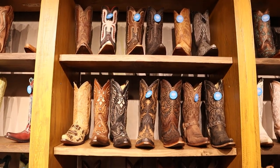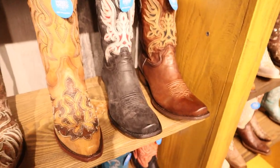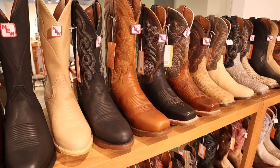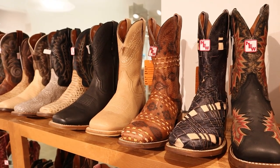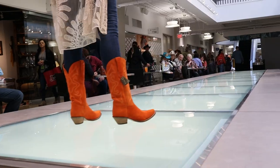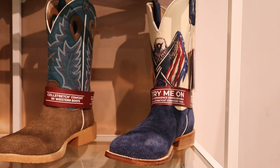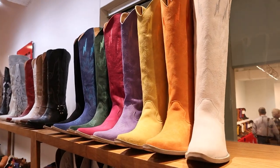I'm mainly interested in cowboy boot trends for 2023, and there's a lot of carryover from last year with a focus on narrow square toe styles for men and women over the wide square toe styles. But the biggest and newest trend I noticed is color. Nearly all the brands at WESTA were showing colorful boots for men and women, and they were selling too.